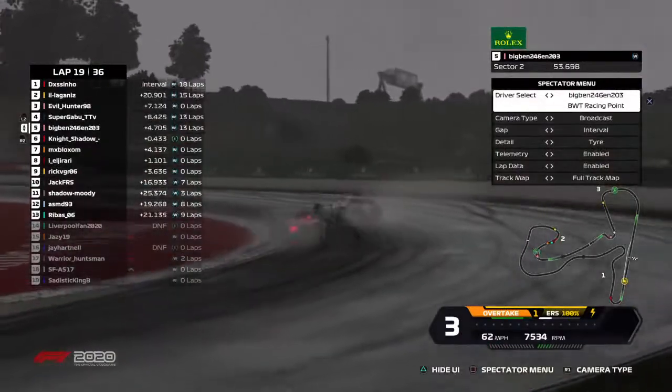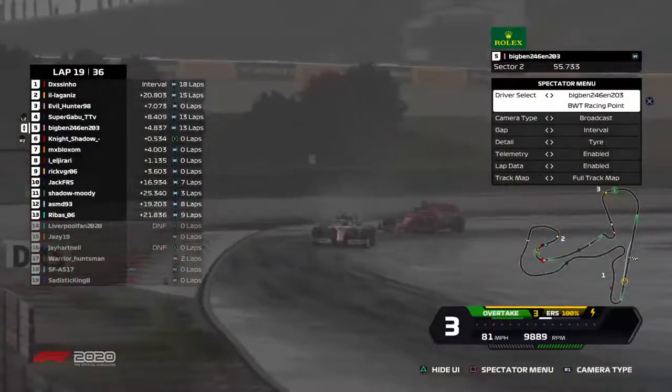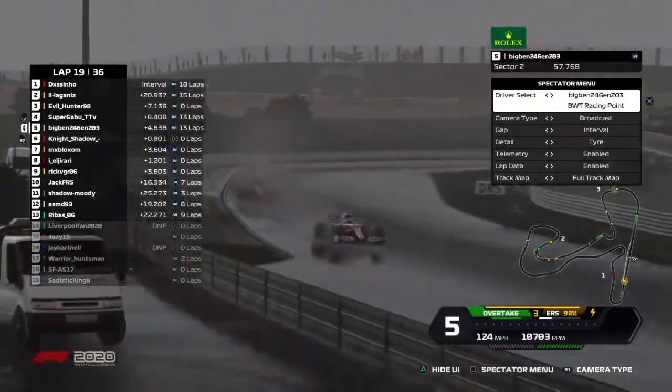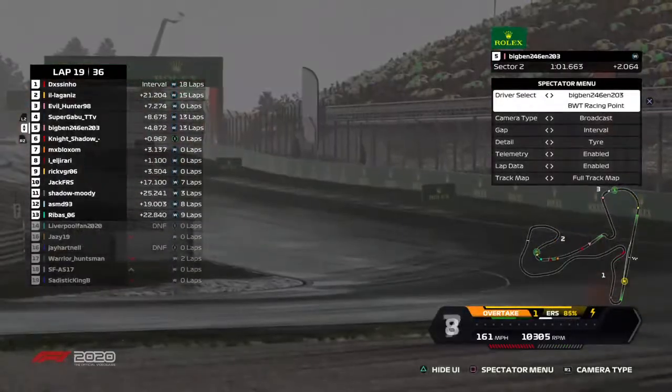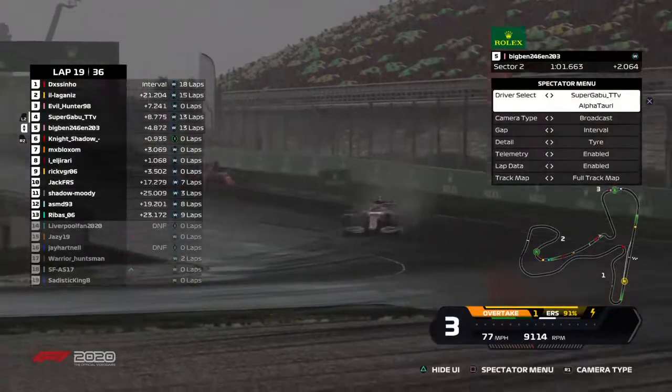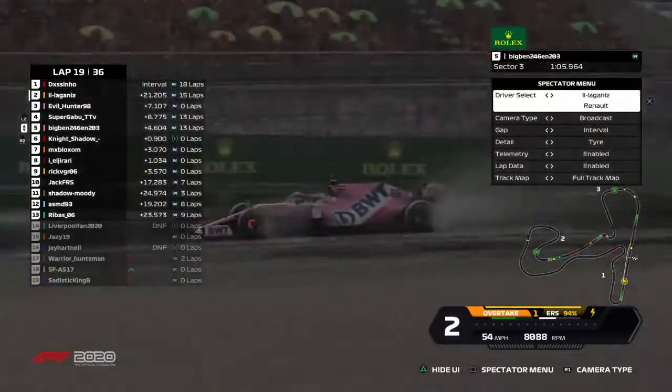Big Ben's around the outside. Nothing Night Shadow could do about that. He just hasn't got the grip on the Inters. It's too wet for them. He's on the wrong tyre, unfortunately for him. Big Ben now back up into 5th place in the Racing Point.